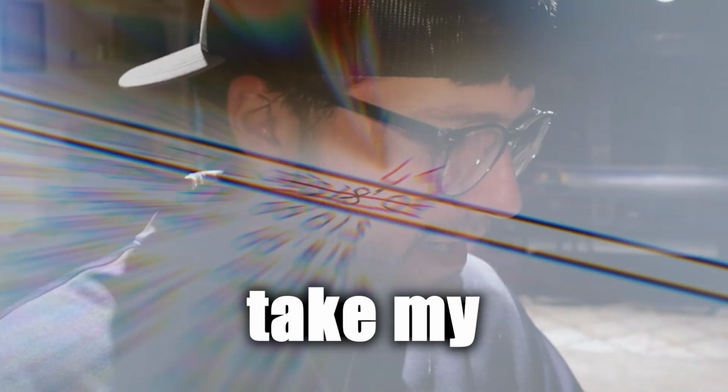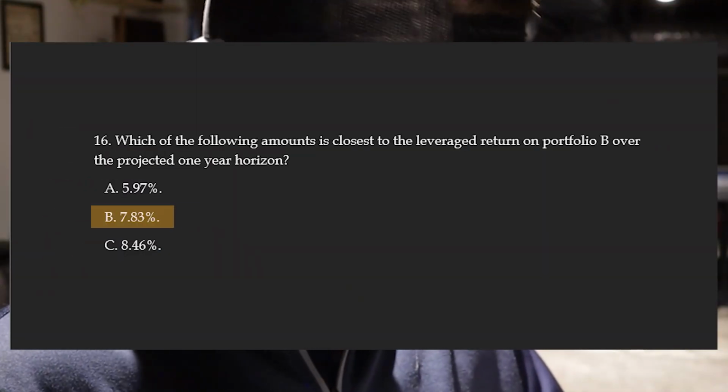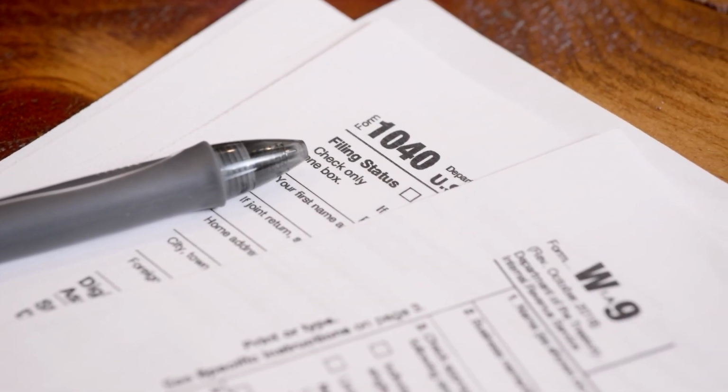I simply take my 7% rate of return, and a little bit of algebra gets me to answer B at 7.89%, post-tax, that is. Don't get trapped into using the pre-tax calculation on the leverage, which would be option C. So make sure you're using the 30% tax rate in your algebra.